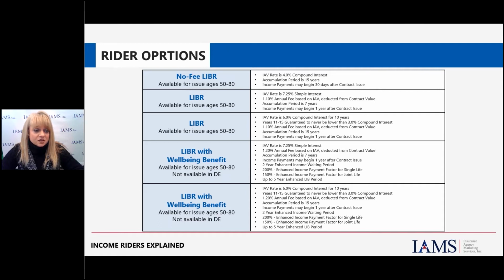They also give you an option of a 7.25% simple interest roll-up for a 1.1% annual fee based on the income account value deducted from the contract value, and they will give you that 7.25 for 7 years. Income payments can begin 1 year after contract issue.